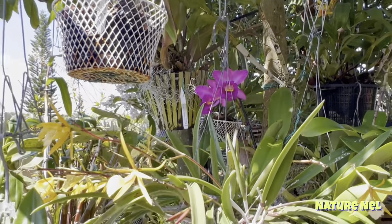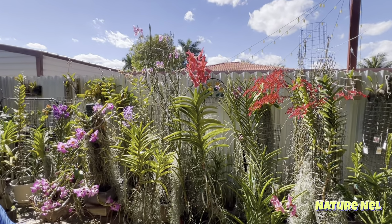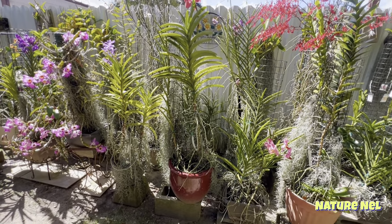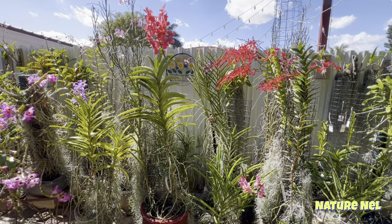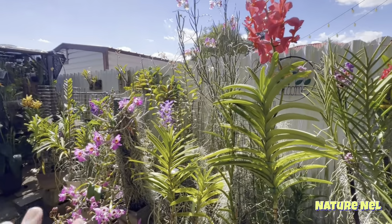Or should I say, like her sun orchids right here. She has all her sun orchids here. She puts them just the same way that I do them, with the pots, the fencing, the chicken wire fence. And you have to acclimate these.